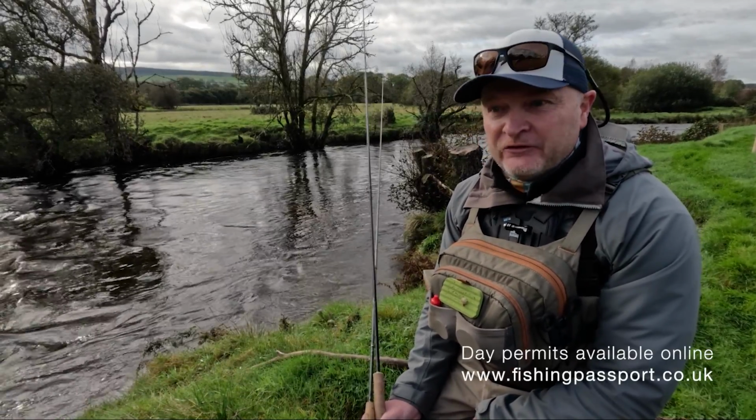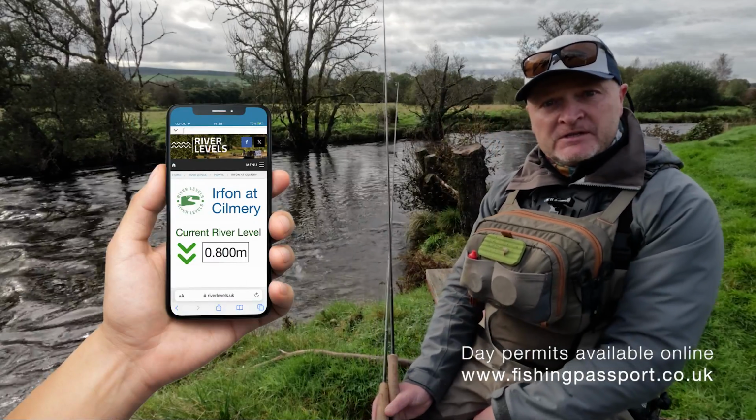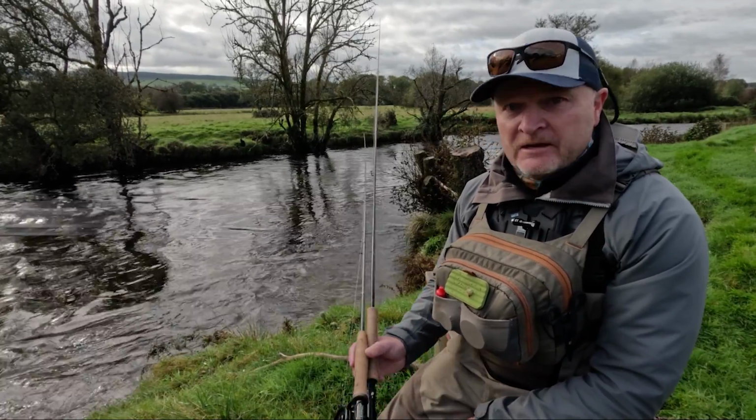Chomping at the bit to start fishing. The water levels look just about perfect. I have been a bit concerned based on the amount of rain we've had recently, but it's looking ideal. So really excited. Let's go fishing.